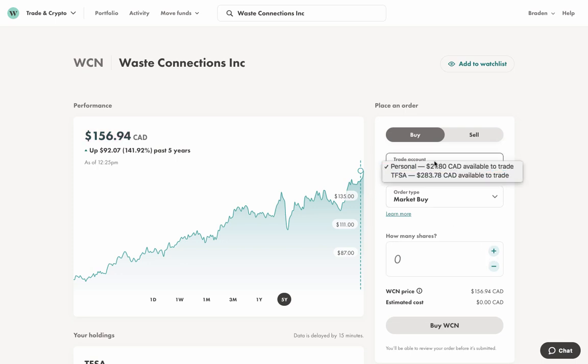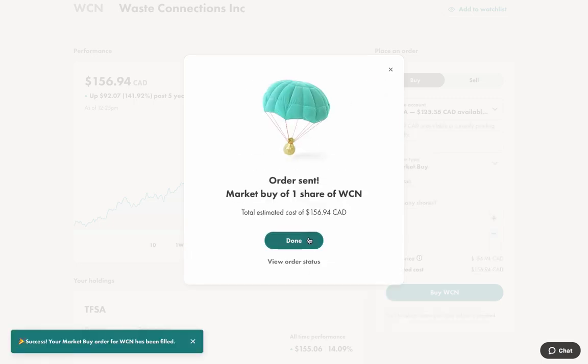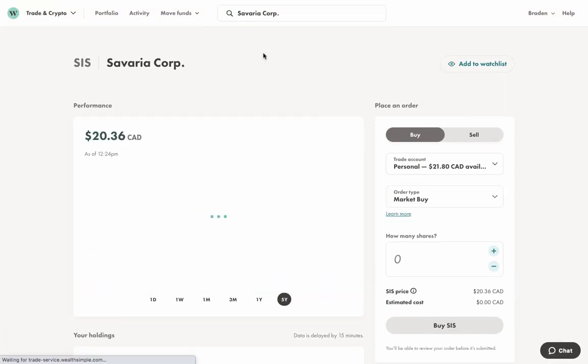Market buy. And again, it's always defaulting to the personal, but we've got to make sure we're in the tax-free savings account, as I'm not yet at my limit, and I would like to max out the limit before I move on to the personal account. So that's done. The next one in here that I want to pick up is Savaria, SIS.